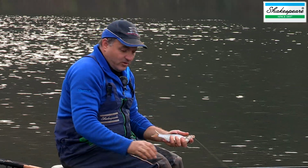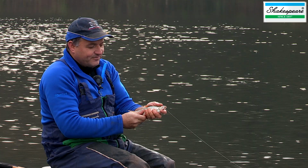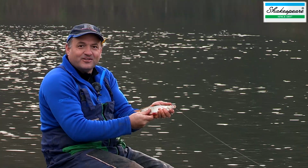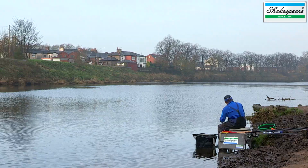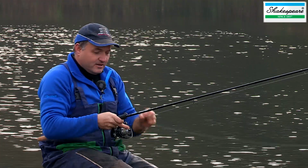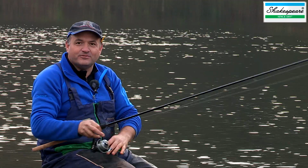I'm back on the River Ribble in Preston. We fished back in January and caught some wonderful dace on the waggler. Today I'm fishing for these roach on the stick float. I've been fishing for about an hour and I've caught some absolutely beautiful roach, some of them over a pound.